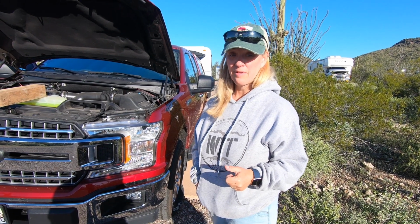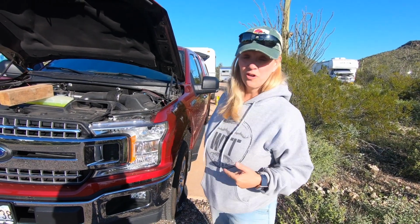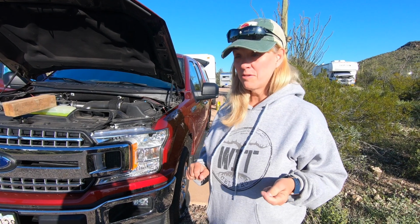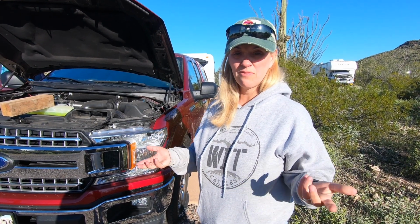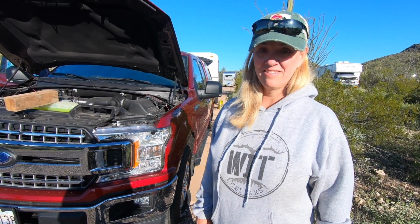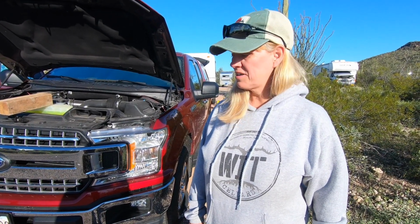Bummer, dude. Came out this morning, the two very flat tires on the left-hand side, and we are in Organ Pipe Cactus National Monument, so about 40 miles away maybe from Ajo. So I'm going to pump them up with our handy dandy Viair tire blower upper thing. It's kind of a bummer definitely to come out this morning. We were going to go for a hike, but now we gotta take care of these two tires. Really glad we have the Viair for situations like this.